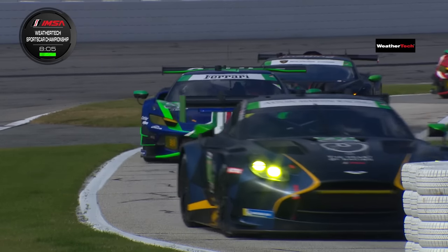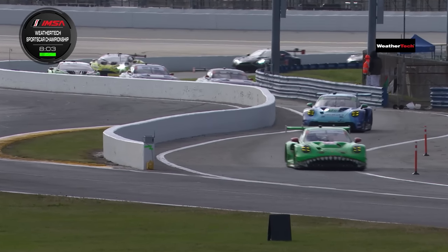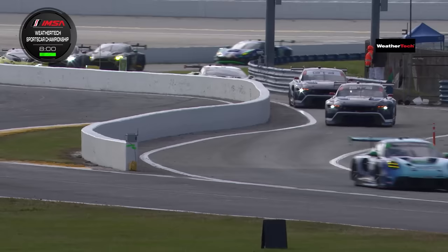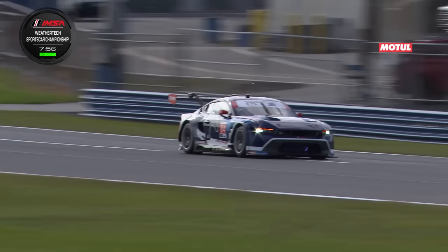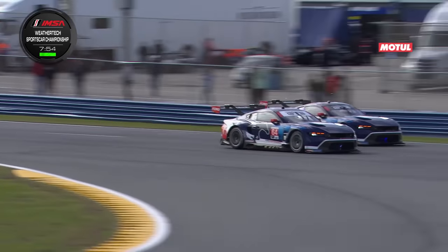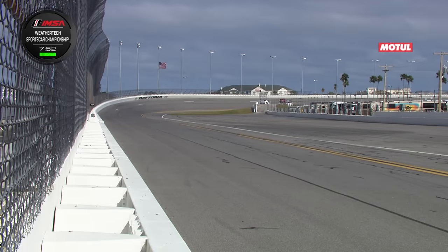I said front splitter there, didn't I? I meant bottom of the splitter. Apologies, Nick H, and thank you for pointing that out. I am beating myself up. I'll just say front nose just to get out of the way. I am taking a drink. Sadly, it's only water.